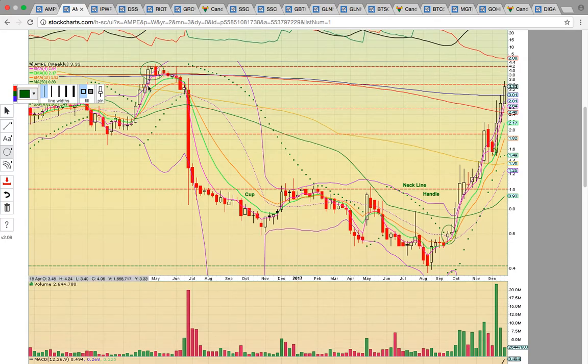Okay, look here at 340. This is the big level to break. It's the April close right here. If it can get above 340, then you're looking at the high close, which is the April high closing price at 420. So we're looking above 340. It could possibly run up to 420. 420 is going to be the big level. 420 is the magic number.